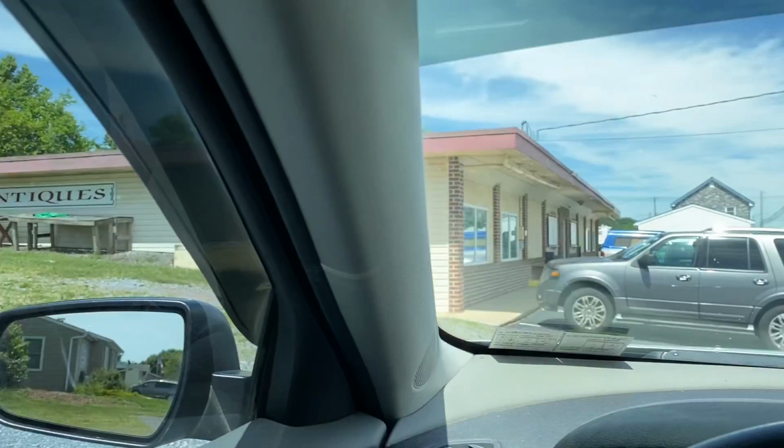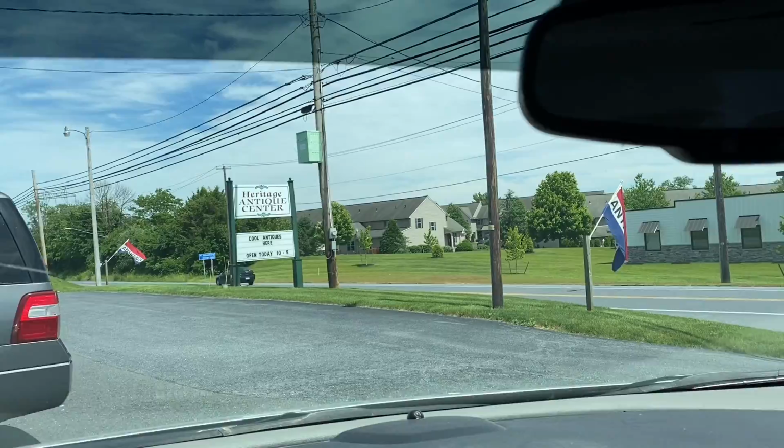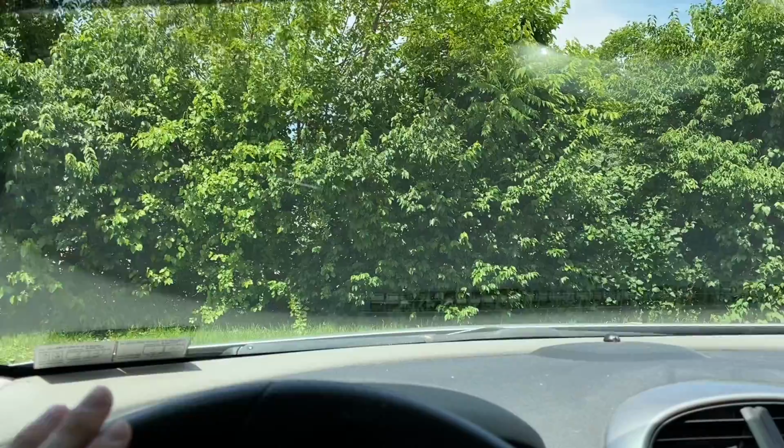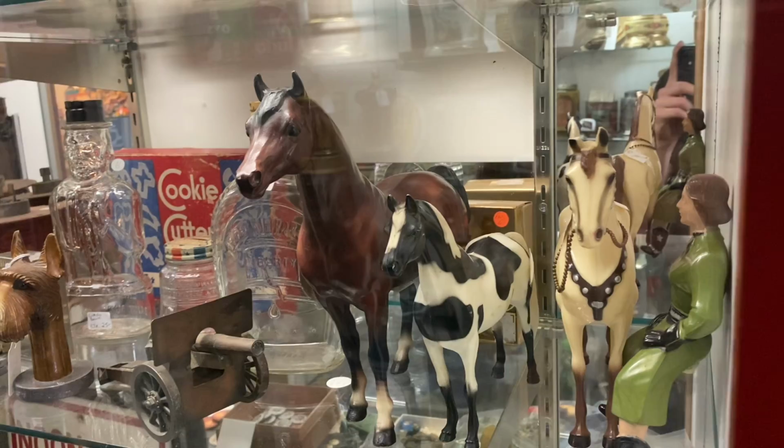To, I think, the last one. There are not as many anymore. I've kind of exhausted all these antique stores. Here we go, another one. That is so creepy. I've actually wanted this Breyer for a pretty long time. I can't see the price of it though.